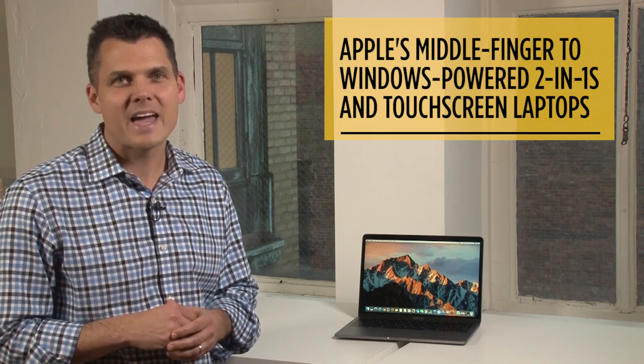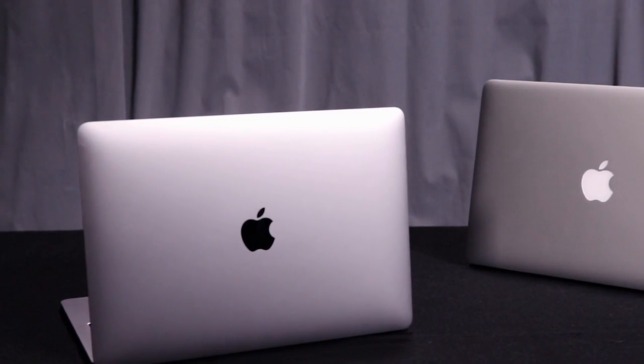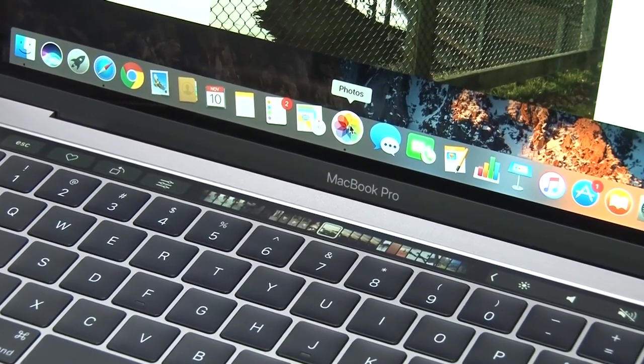Think of the 13-inch MacBook Pro with Touch Bar as Apple's middle finger to Windows-powered 2-in-1s and touchscreen laptops. It's slick and it's versatile, but is it worth $300 more than the base model?